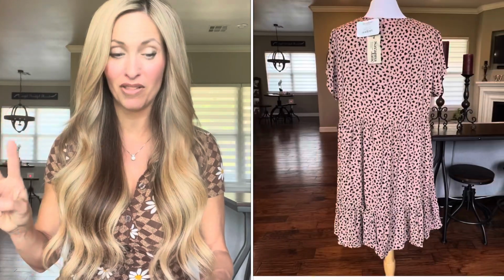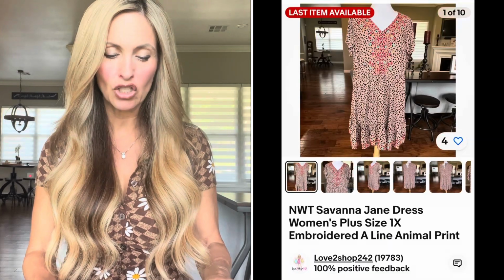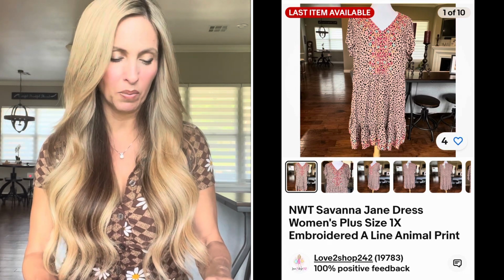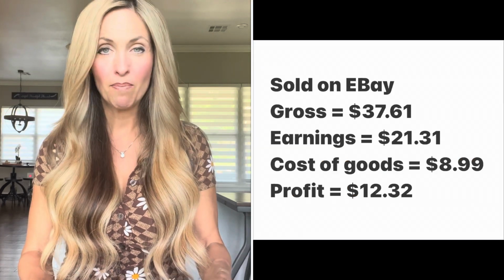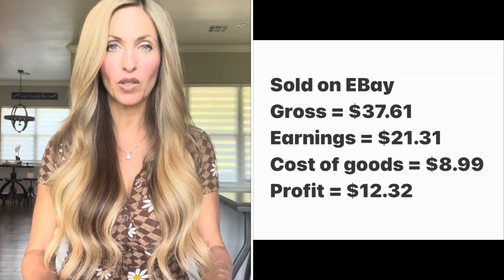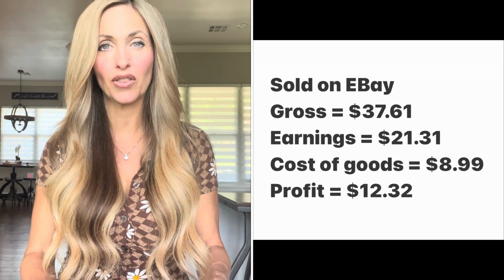The next one also came from that haul. This was the dress that I had 2 of, and they were both new with tags, so I love multiple quantities. It was the new with tags Savannah Jane dress, women's plus size 1X, embroidered A-line animal print. It sold for $37.61. My earnings were $21.31. I paid $8.99 at my regular Goodwill. It took 28 days to sell, and my profit was $12.32.